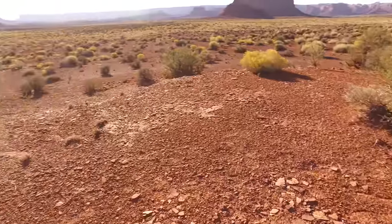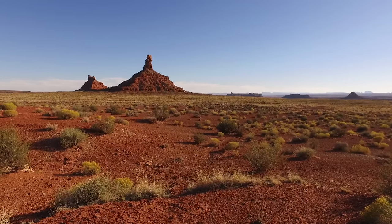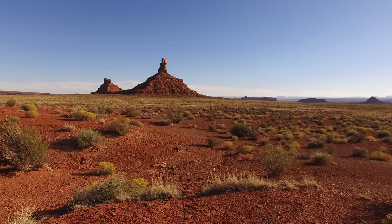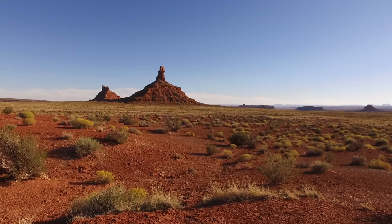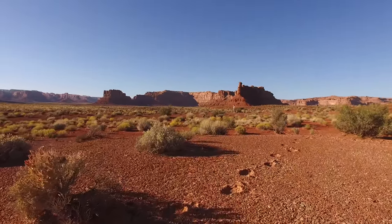So the other one is right in due line with that. Yeah, you can kind of see it. You know, that might just be coincidental. That might be deliberate. These footprints. I know. What on earth came walking through here?